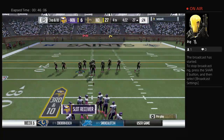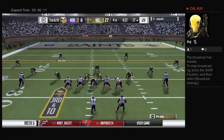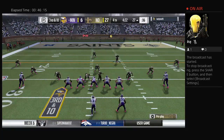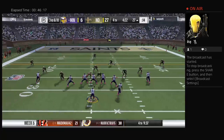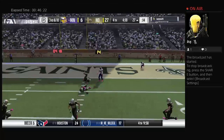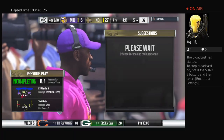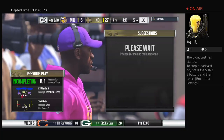Here comes the 8th play of the drive, and they need a full 10 yards on third down. All right, here we go. Gun. They'll look to throw again. And that will be incomplete as well. He was looking for his tight end there, Kyle Rudolph, and it brings up fourth down.